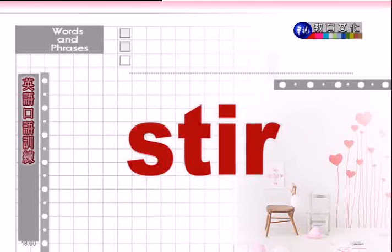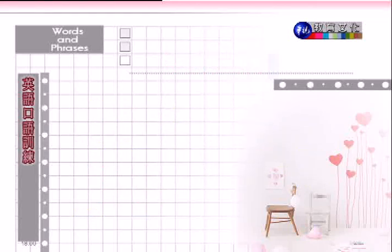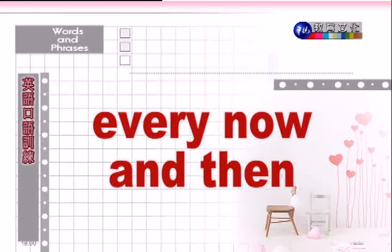Stir, stir. 搅拌。After adding cream and sugar to her coffee, Anita stirred the mixture with a spoon. Anita 搅了搅加入糖和奶精的咖啡。Every now and then.